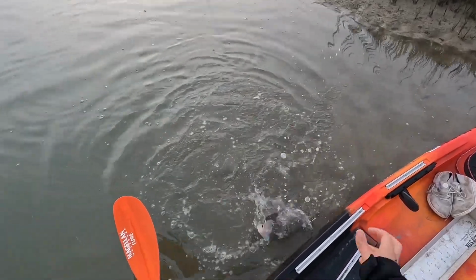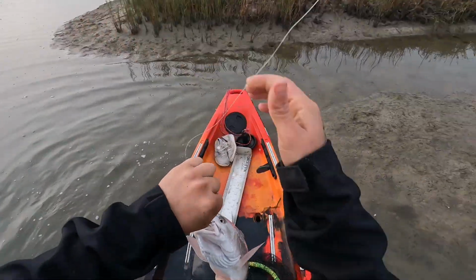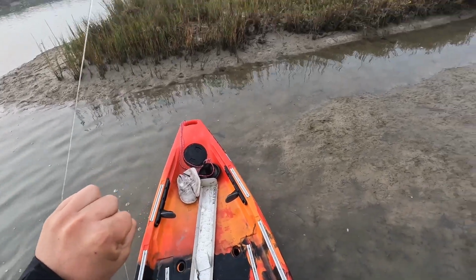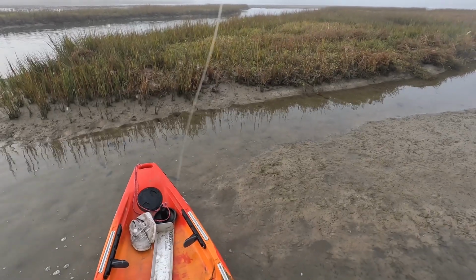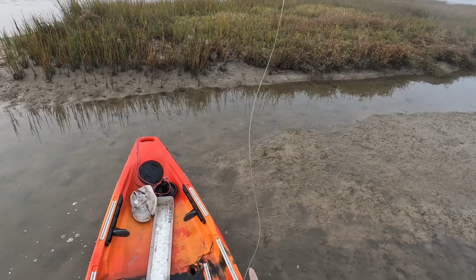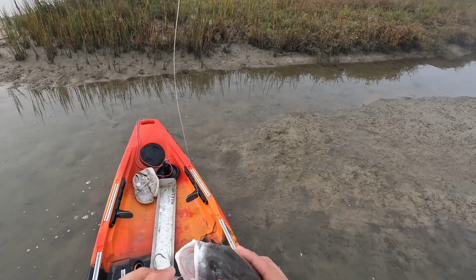You would think that I would get at least one upper slot. All these reds been low slot, man, low slot. Every now and again, you tend to find those pods where they're just all big, but there's so many of these low end, barely slot, legal fish that it's insane.